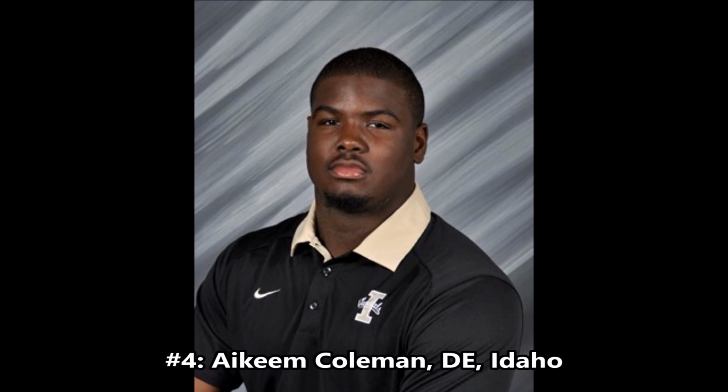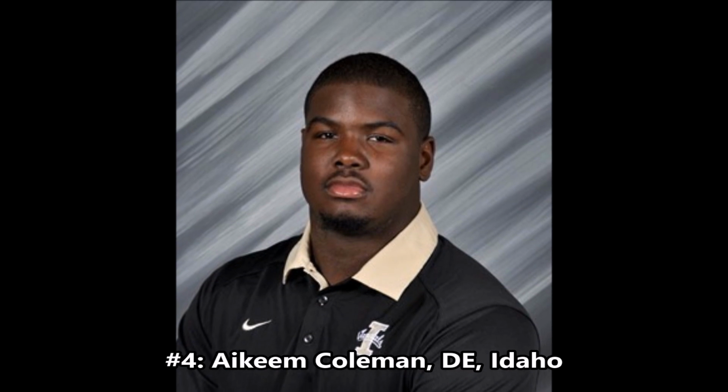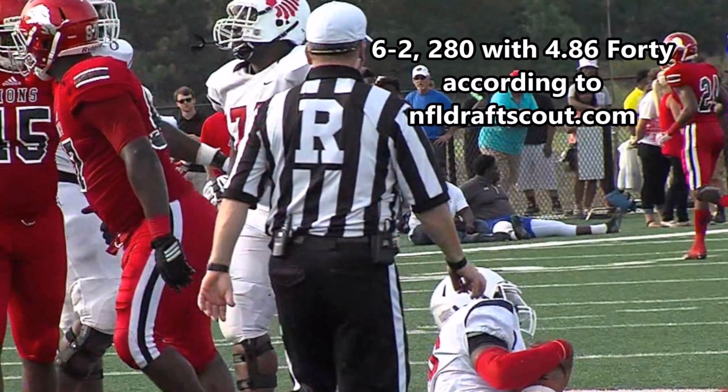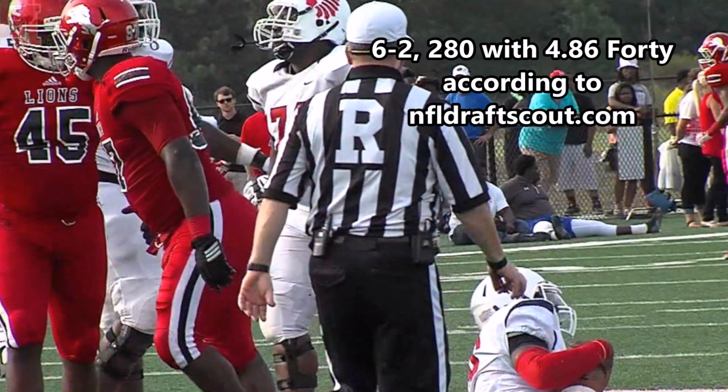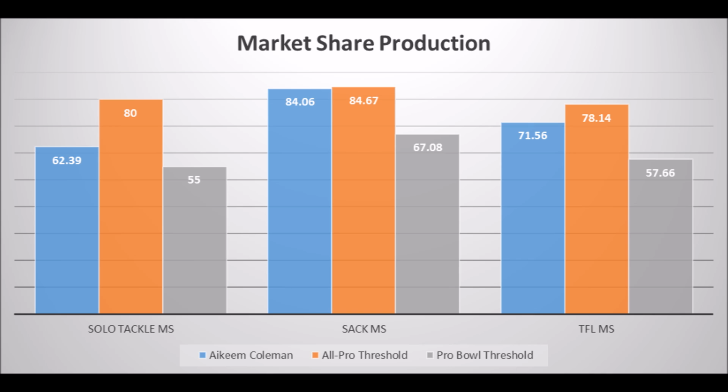At number 4, we have James Cobern, defensive end / edge from Idaho. When it comes to height and weight, he is 6'2", 280 pounds with a 4.8 40-yard dash. Based on his production, he scored 62.39 out of 100 in terms of solo tackle market share, 84.06 when it comes to sack market share, and 71.56 when it comes to tackle for loss market share.